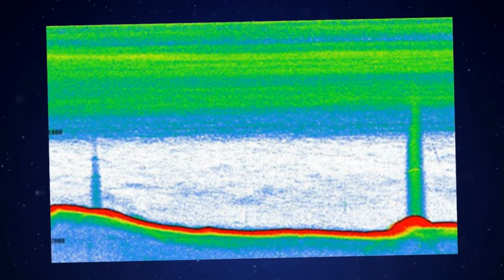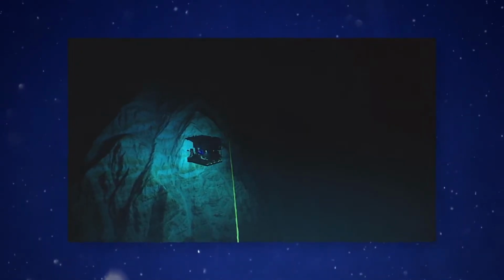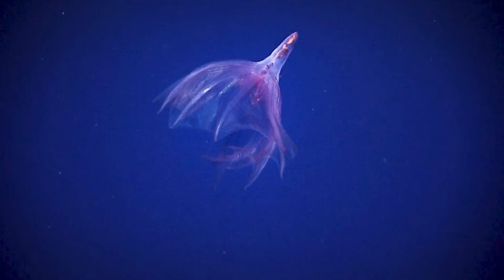We also use an increasingly wide variety of submersibles and underwater robots to collect and record information from a wide range of ocean habitats, from the deepest canyons and trenches to the water column itself, imaging fantastic organisms like this pelagic sea cucumber.